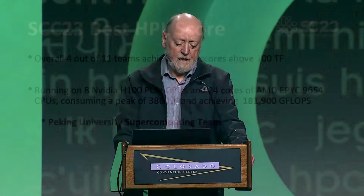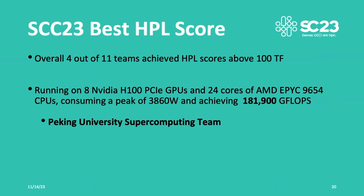So 4 out of the 11 teams achieved an HPL score above 100 teraflops, and the winning run was made on an 8 NVIDIA H100 GPU with 24-core AMD system, consumed 3.8 kilowatts and achieved 181 teraflops, and that was done by Peking University's supercomputing team. So maybe I can ask them to stand up and take a round of applause. Good job, guys. Very impressive.